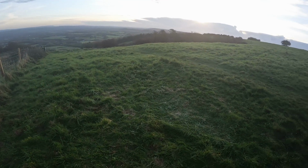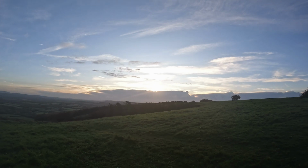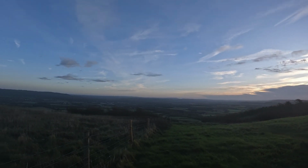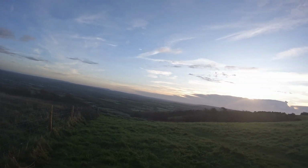Okay guys, we're all packed up as always, leaving no trace. The sun's just starting to break above that bank of cloud there. Beautiful views from this hill here. I've got a few areas I want to go to. Might have to jump back in the car, but stick around and we'll see what we can find.